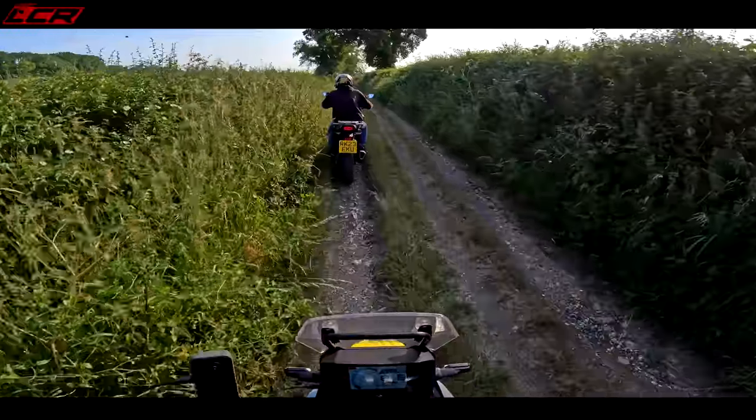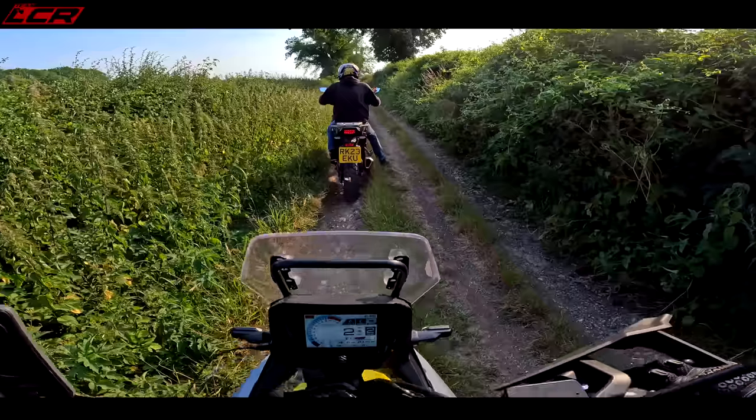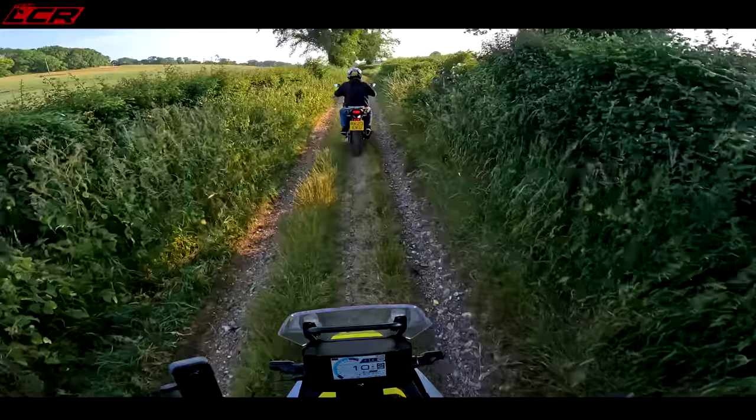Well, actually, the Transalp's got 10 millimetres less ground clearance as well. I'm going to have to go there, I think. It's getting too deep now. The pegs are down. Here we go.